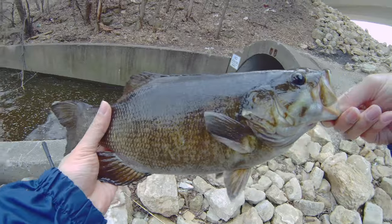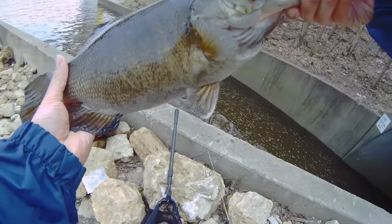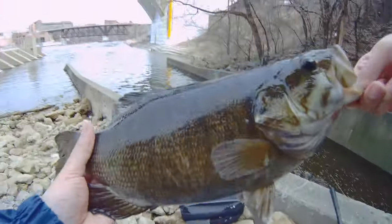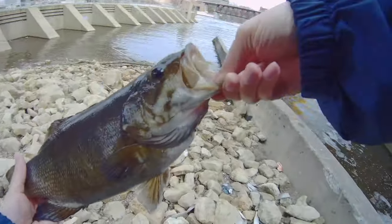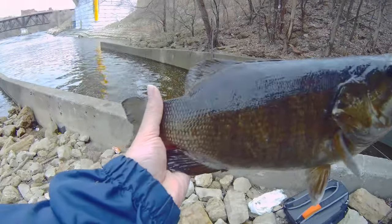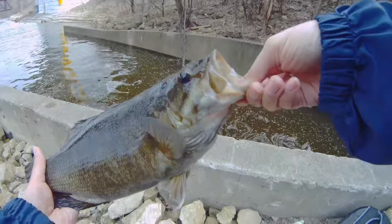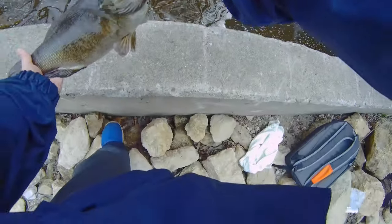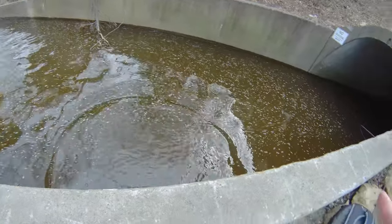Big looking fish. Again, I would say in the size of probably 15, 16 inches. I'm gonna put him back into the river. Right, very beautiful specimen here. Again, hit up on the dead minnow. And off he goes. Ooh, that was a hard landing, but he'll survive.